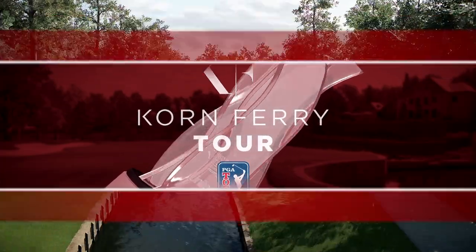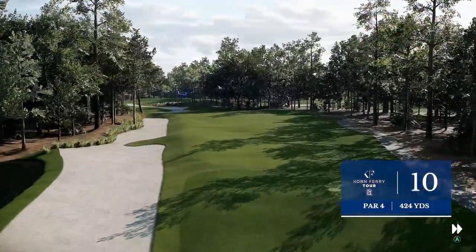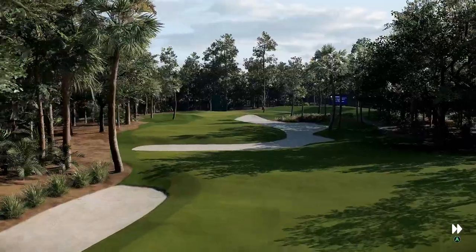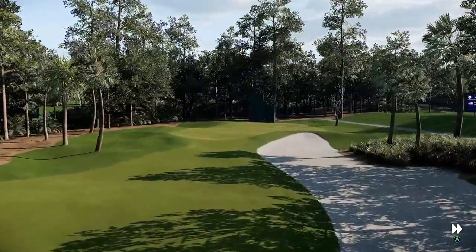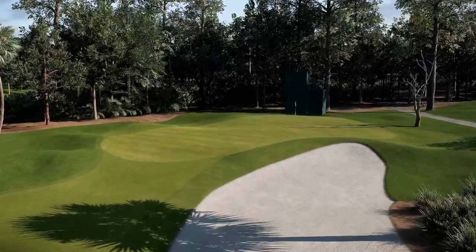Similar to the first hole, the 10th is a relatively short par 4, 424 yards, but it requires accuracy and some strategy. You have to put your ball in the right place, that dogleg left, you have trees on the right, and don't forget about that big bunker on the left-hand side.